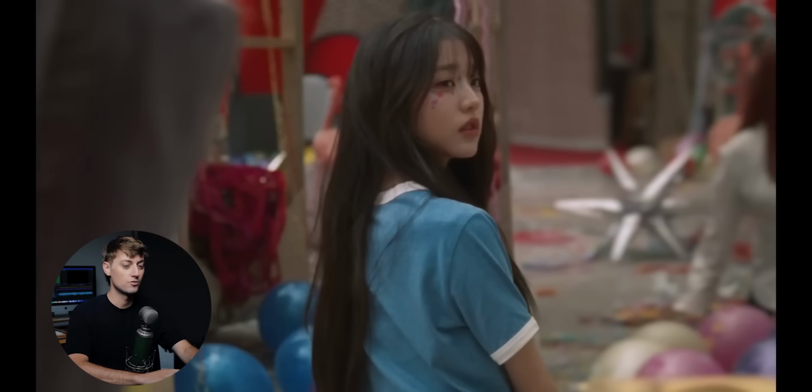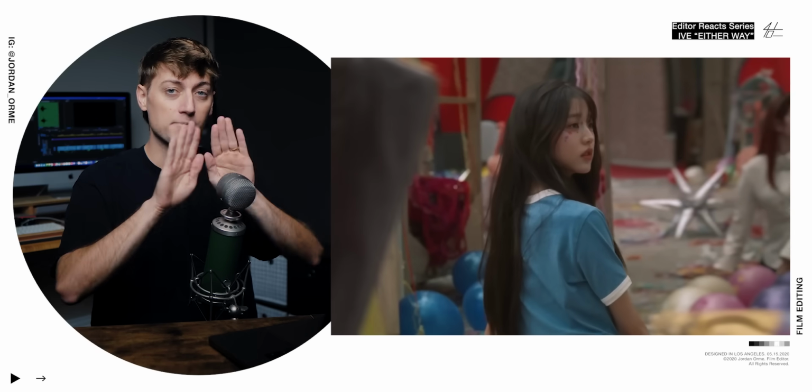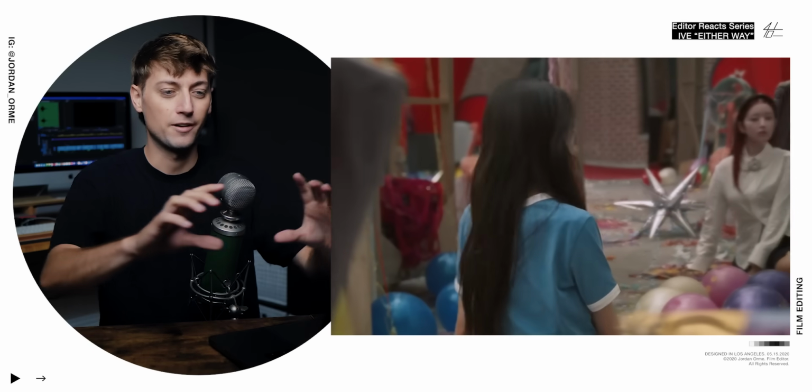Or honestly, the easier and way cheaper way to do this is to shoot this with a static camera. The camera's actually not moving. And then in post, you punch into the shots that are comped together, and then you add an animated camera movement. So the movement's not really there, it's in post. And so that's what I think they actually did here. This is a keyframed camera movement.